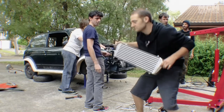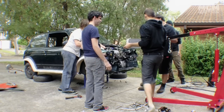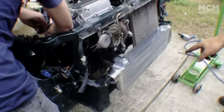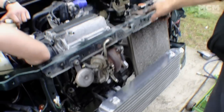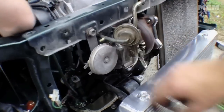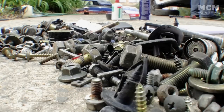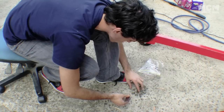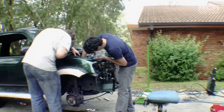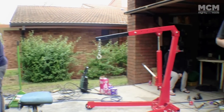Marty was getting super excited about our new front mount intercooler, which we lined up in front of the car. It's time to share the excitement. Our turbo actually fits, and our front mount's gonna fit, and our radiator fits with this radiator support in place. And look, it even fits with the horn. The pieces of the puzzle were slowly coming together as we reinstalled engine mounts, the power steering system, and reattached the drive shafts to the gearbox.